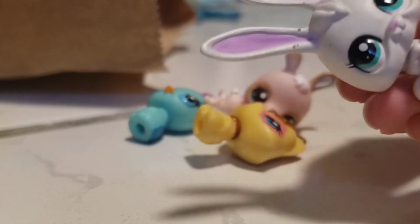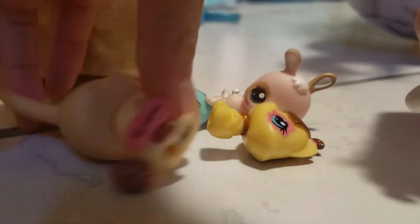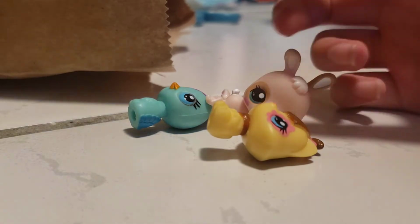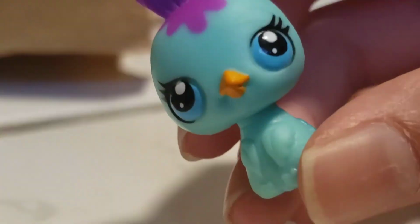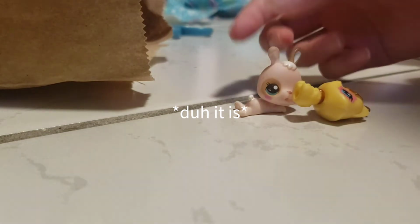Okay. This one's also another keychain pet, just like how the other one is, and it's a bunny. It's like how my other bunny was, the first pet we took out. Oh my god, it keeps falling. What is this? What's that? Guys, what is this? Is this a peacock? It looks like a bird. Like, it has a beak.